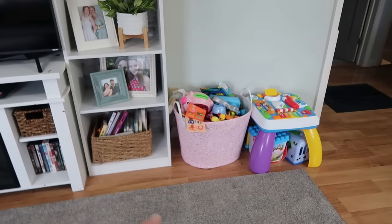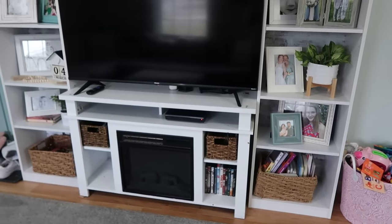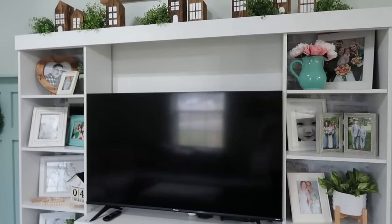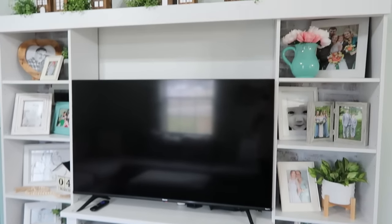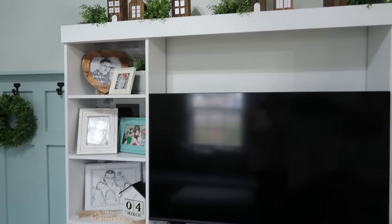So we do have a granddaughter. These are her toys. She comes over here a couple times a week. This is just a kind of like entertainment center that we kind of put together. It's just 2 bookshelves, and then we put a top piece of wood on top and some trim, and then this is one of those electric fireplaces, and it works really great. It looks like an entertainment center. I love it. And it was smaller than typical ones, so I could just do it to fit this space.